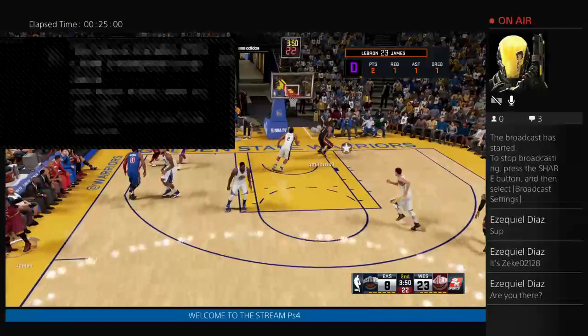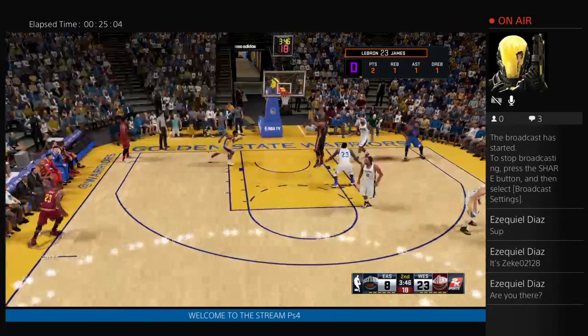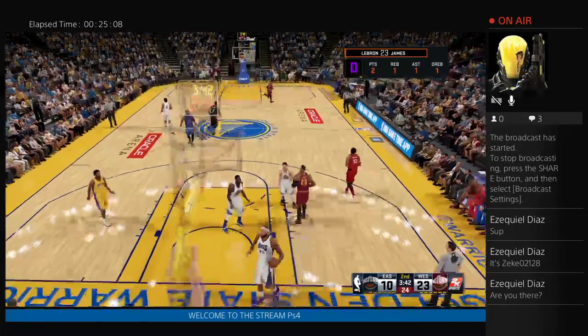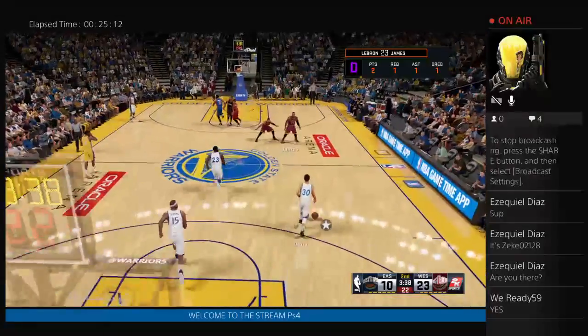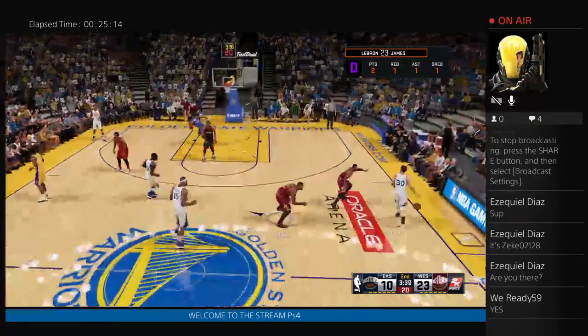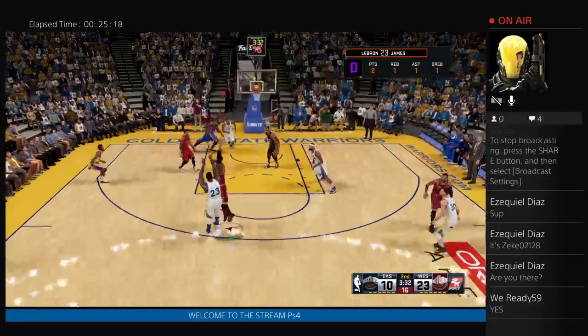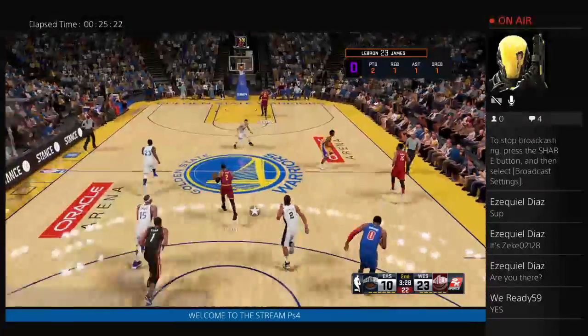Just over 1 minute passed here in the second quarter. And that one's good by Bosch. Bosch has got his first basket. I'll tell you what, the defenders didn't even get a sniff of him on that move to the hoop. They double team Curry. And here's Green outside.